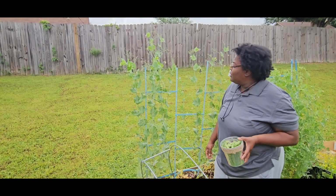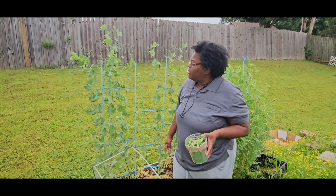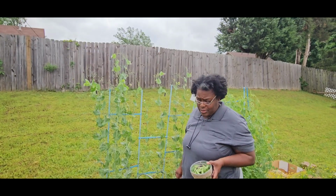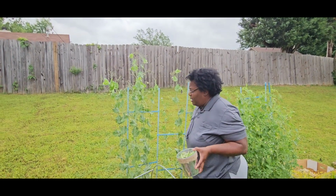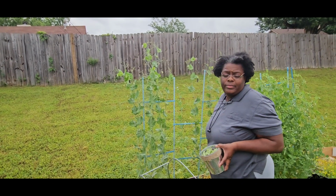I think it's going to get a lot taller. The sweet magnolia will get a lot taller. I'm not gonna let it, because again, it has powdery mildew as well. But it was an experiment.